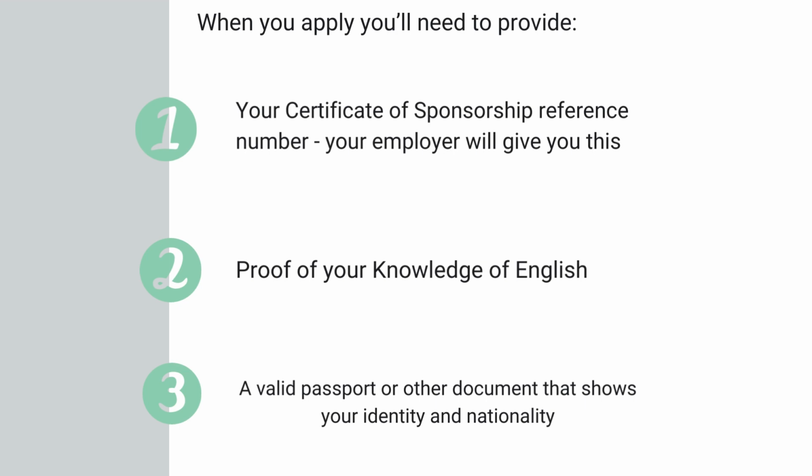You will also be asked to prove your knowledge of English. If you are RCVS registered, you will already have this and have done this for your application. So you will be able to use that same proof for this visa application. And thirdly, you will need in your possession a valid passport or other document that shows your identity and nationality. If you have a passport with a chip in it, this will mean that you can do your application quicker and you'll be able to do your biometrics online rather than having to visit a visa centre to do your application.